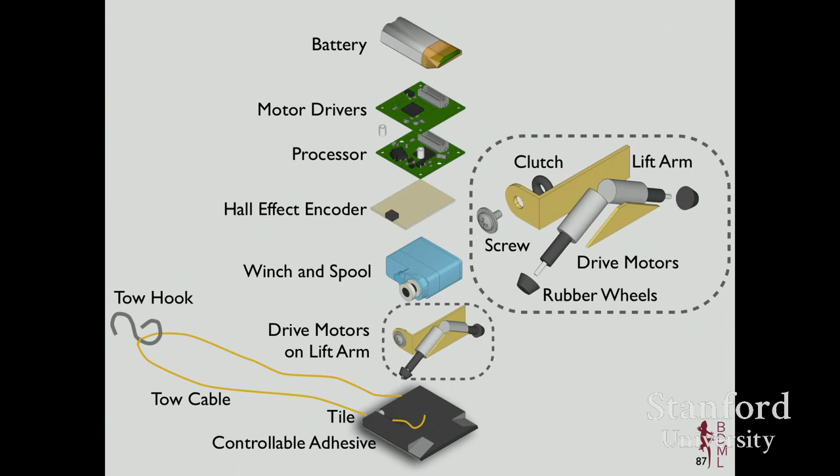So here is an explosion view of the actual robot. At the bottom, we've got our tile, as we all saw, and it has tendons running around it as a pulley going back to a hook, and then a little outlet here. And then that string is attached to the output of a winch. It's a micro servo, basically, that's been hacked. On the output shaft there, we also attach this series of motors and wheels that is able to lift and lower as the clutch moves. So it's just a friction clutch between here and the winch and spool.